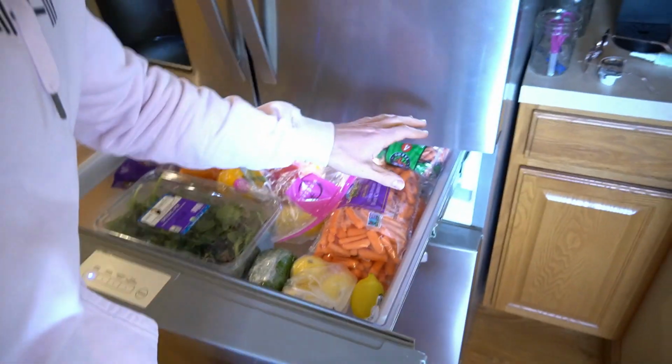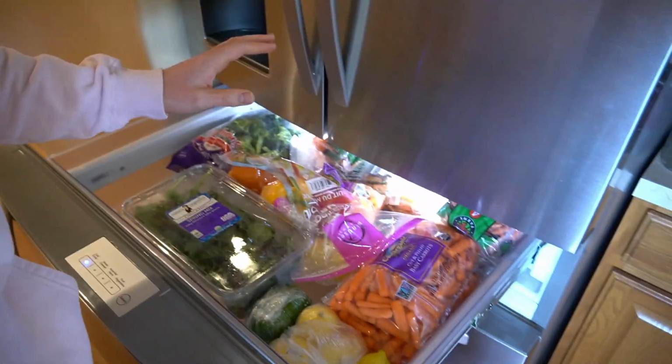So since calories have started to get a little bit lower, I have started implementing a ton more fiber into my diet. I'm eating like 100 grams of fiber every single day, which I don't recommend for everybody. I feel pretty good doing it, but a lot of people would definitely struggle with that much fiber in their diet. So I've been eating a ton of carrots, a ton of greens.